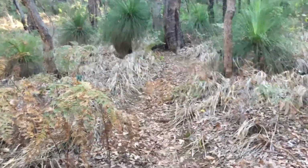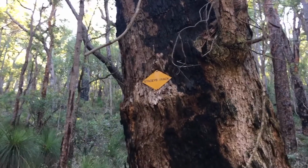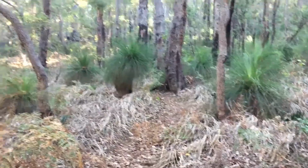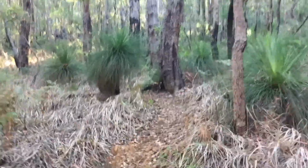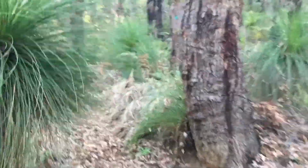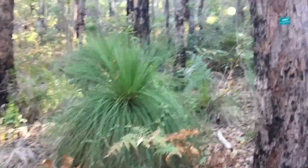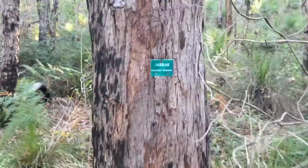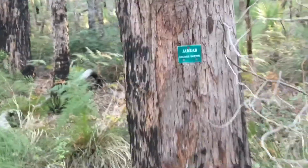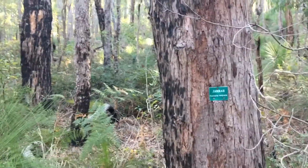You'll see the track we're walking on. That's one of the old track markers, just there, little yellow triangle diamond saying Staceys track. And further up, I actually noticed, try and keep this camera steady, they've actually identified a few trees out here. There you go. That's pretty handy. Hopefully they'll put some more markers out around the place and show you what the plants are.